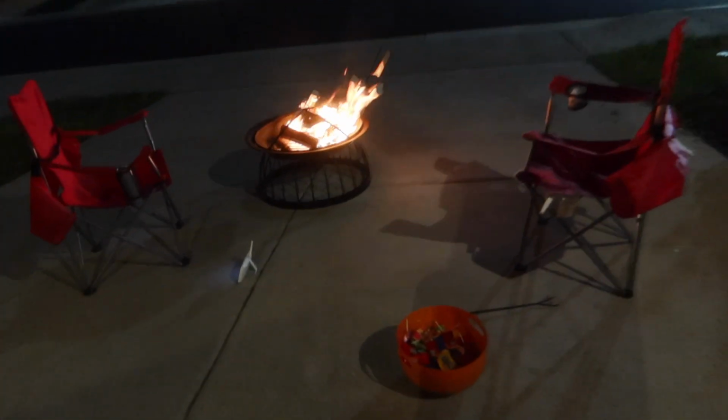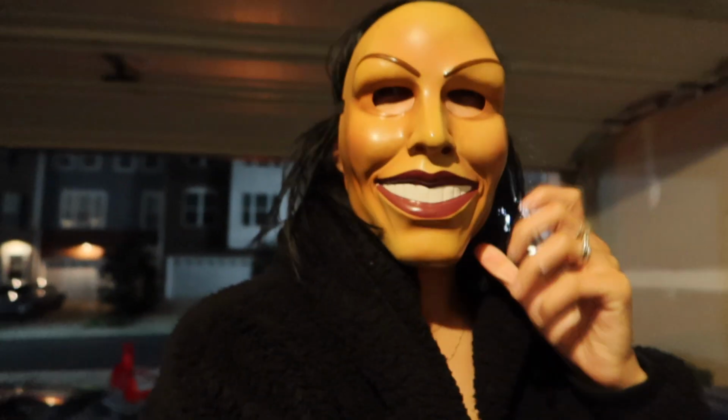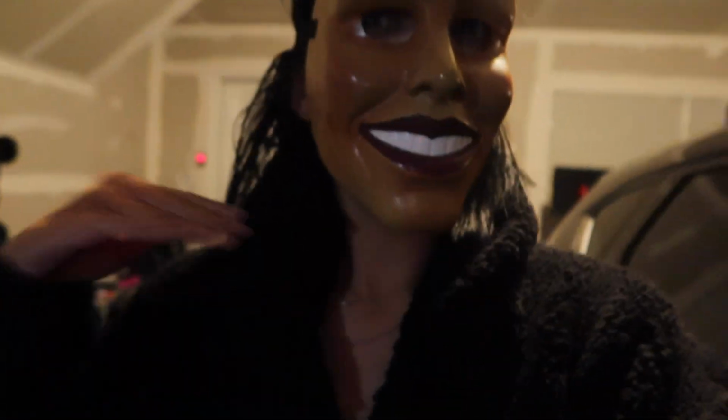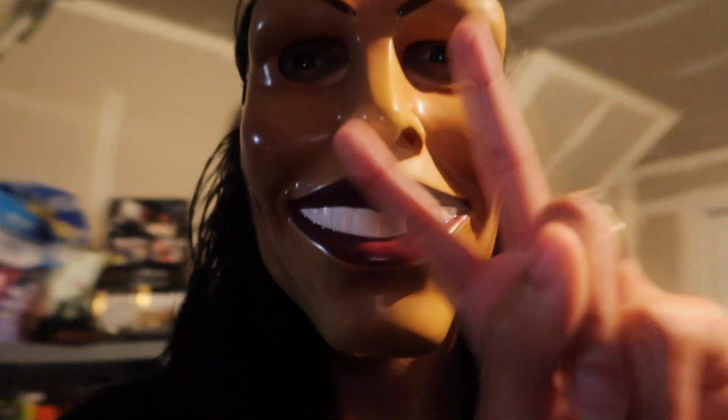All right, round two of our fire, and we've got candy for the trick or treaters, and I'm wearing my mask. Looking so crazy. But Crew went to sleep and now I'm chilling. Now it's the parents' time to chill. So nice. Fires just feel so nice.